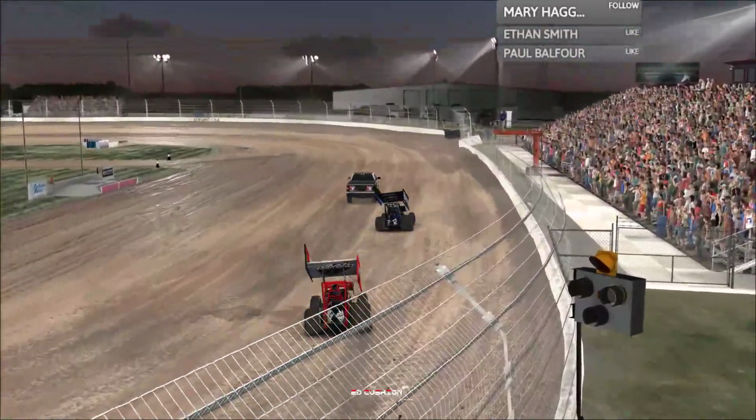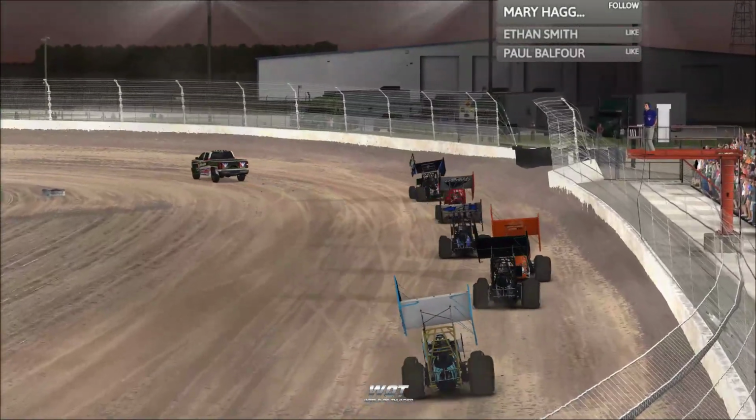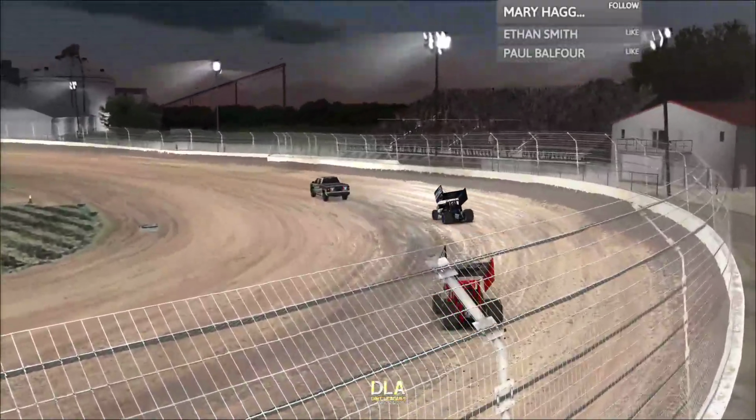Caution flag flies here, and I get the feeling that tonight here at Kokomo, in the main event, we are going to see a number of these on the racetrack.